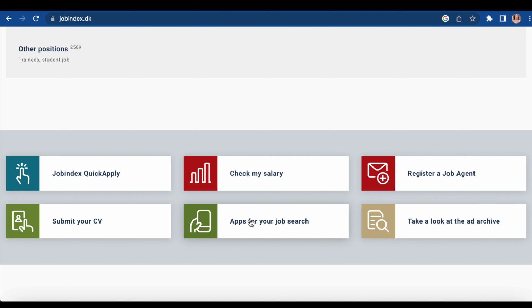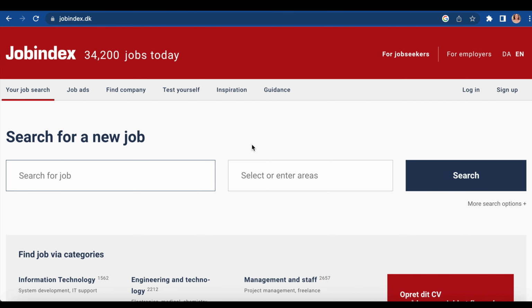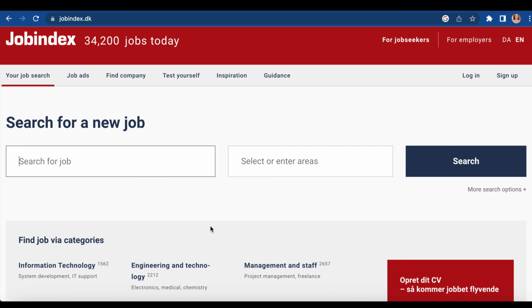And they also have apps for job search, so you can also look at that as well, and see how you can take advantage of all of that. So this is a very good website which you can use to get a job in Denmark. This is like the biggest job site in Denmark, jobindex.dk. So you can go check it out and see how you can apply for jobs here.